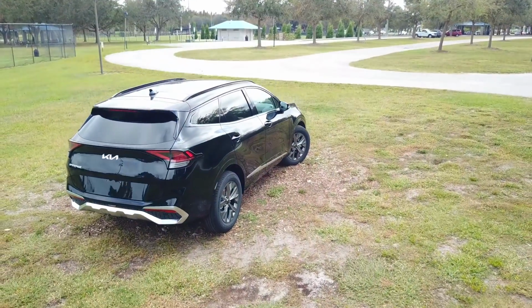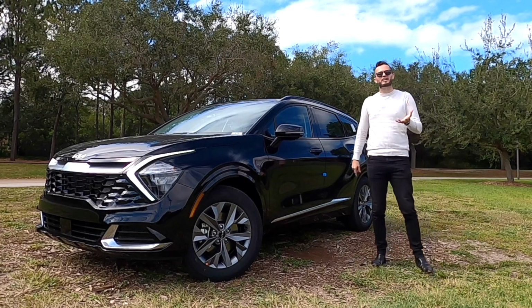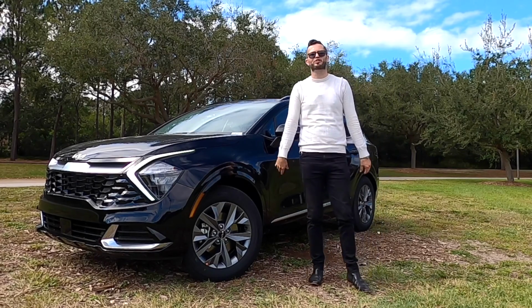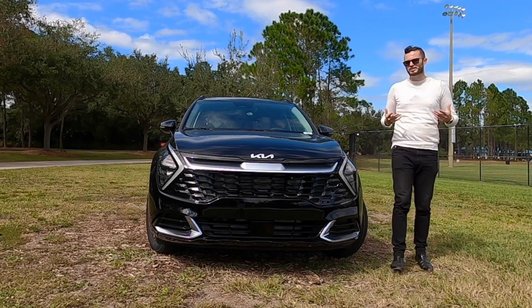But is this redesigned 5th generation going to be competitive against the VW, the Toyota, Subaru? I'm Anthony from Hawkeye Rides. I'm going to go over all the specs and details starting now. 5th generation Kia Sportage. Does it hit the mark?